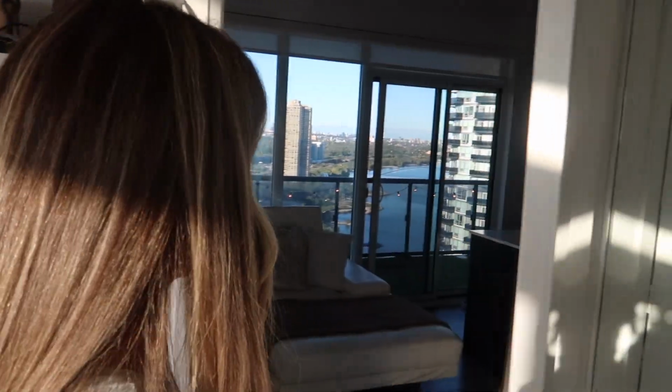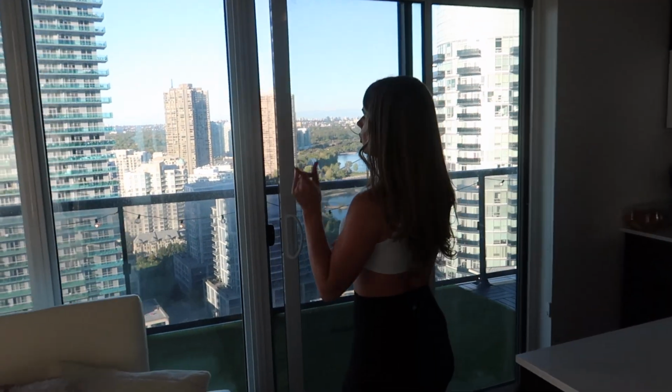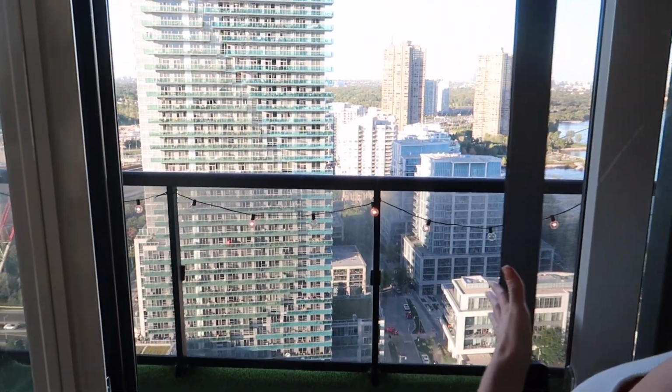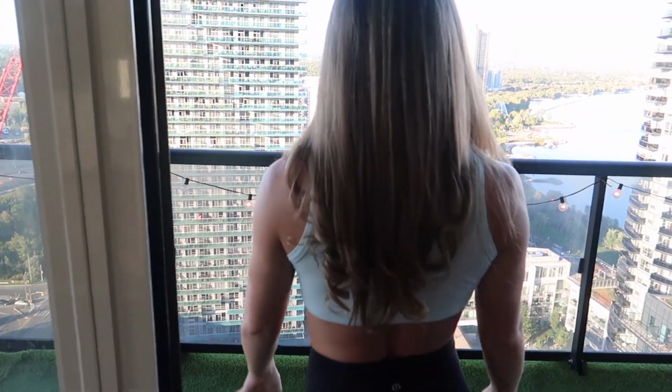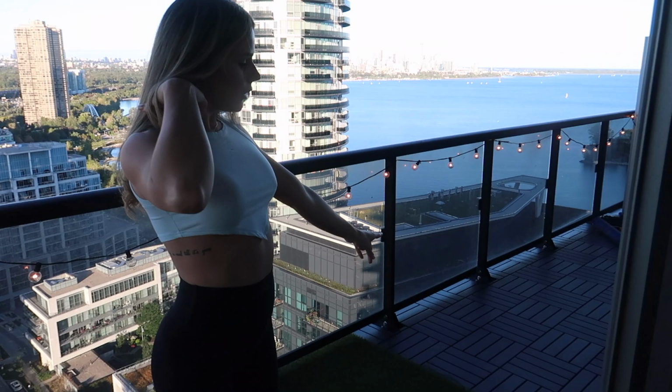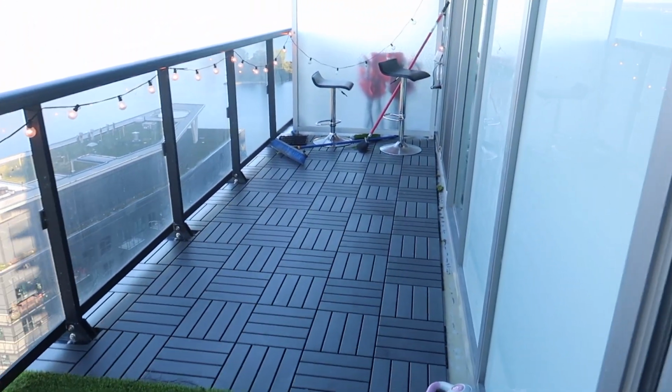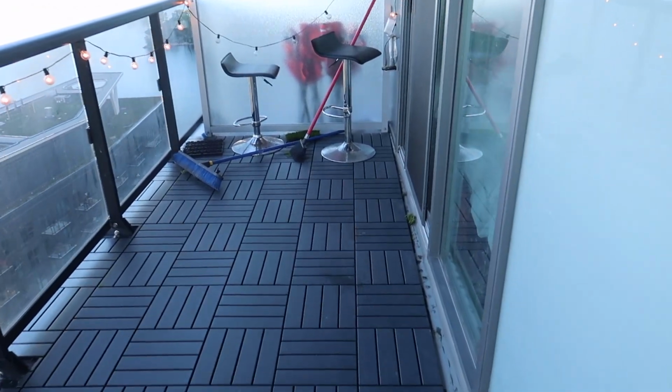Let's go to the balcony. Because you guys saw the balcony, it had no lights on it and no turf or flooring. So anyways, when we come outside, we put turf all along this whole side, and then IKEA flooring over here. Kilo comes out here all the time, so this is kind of his domain, and we just have like a bunch of random stuff over there.